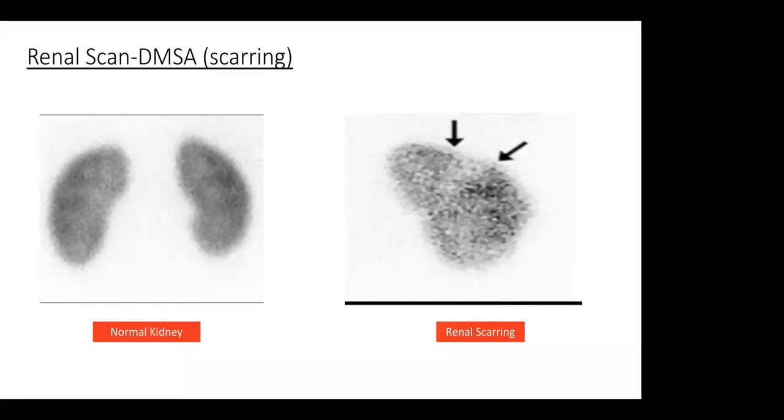And this kind of scan can be done in a patient who has been having a recurrent UTI, who has a pyelonephritis, or having a VUR, the vesicoureteric reflux, and this kind of patient is prone to have healing and fibrosis take place. So if you want us to assess this, yes, we can do an assessment by using a DMSA scan.